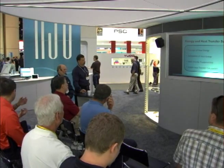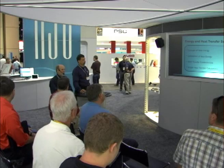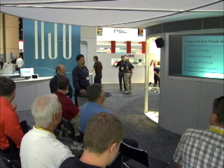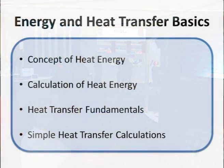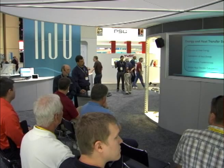There are heat transfer issues. How fast can the heat come out of the resin? How fast can the heat go through the steel? How the heat gets transferred into the water, and all of these things are interesting and useful for people to know a little bit about. So we also intend to teach something about heat transfer calculations. Not that we want to overwhelm people with equations, but to understand the fundamentals of how all this works.